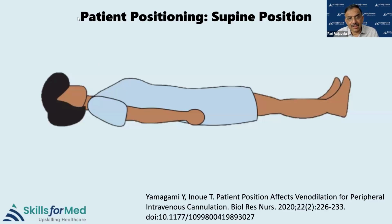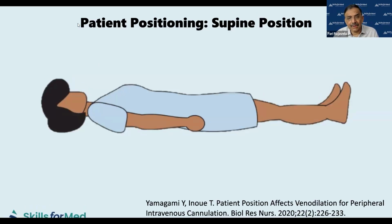But the evidence clearly shows that a supine position is the best for IV cannulation because the heart is almost at the same level as the arm. It causes venodilatation, and this venodilatation helps you in your IV cannulation. So that is the first thing. So when you say how would you prepare, first is positioning the patient.